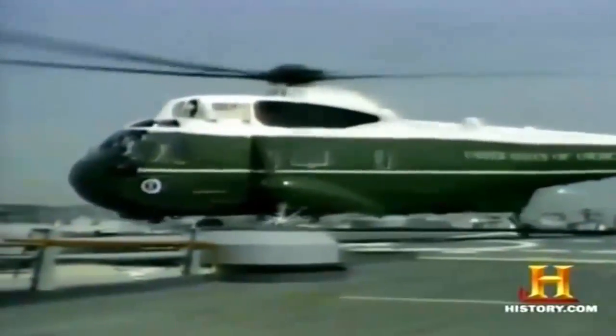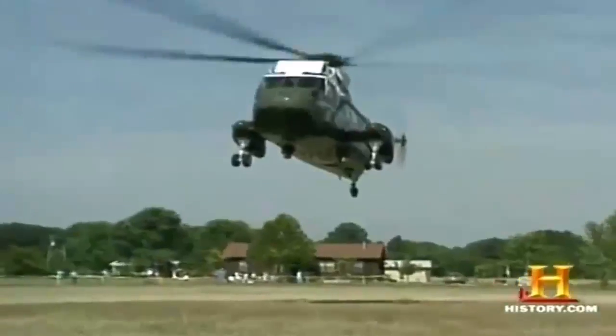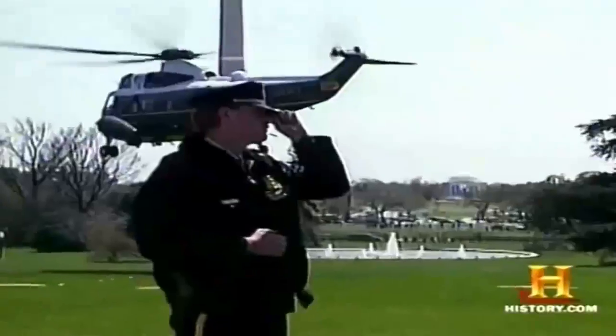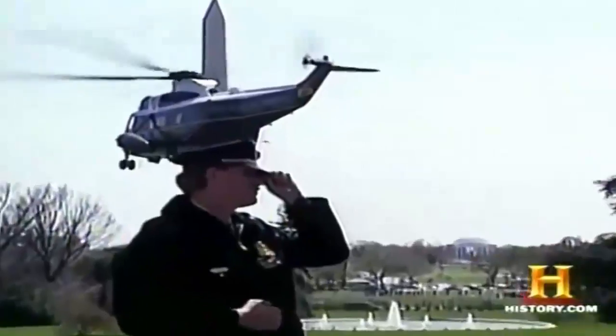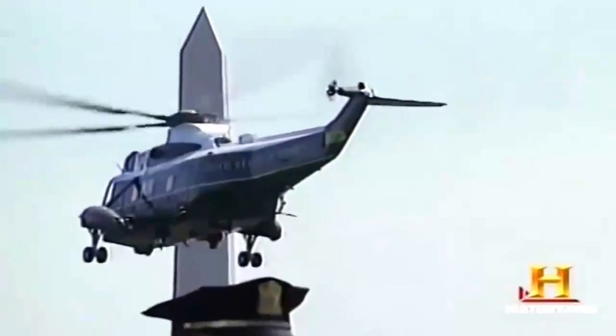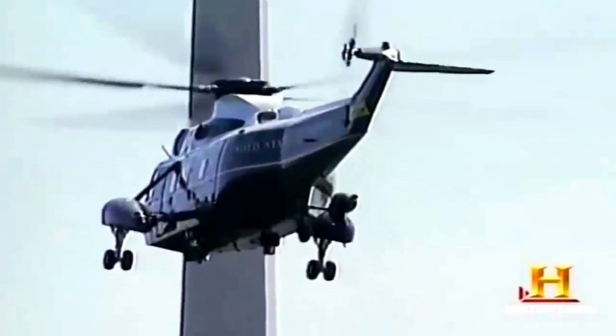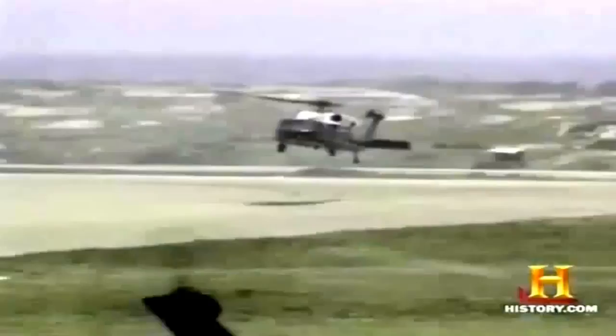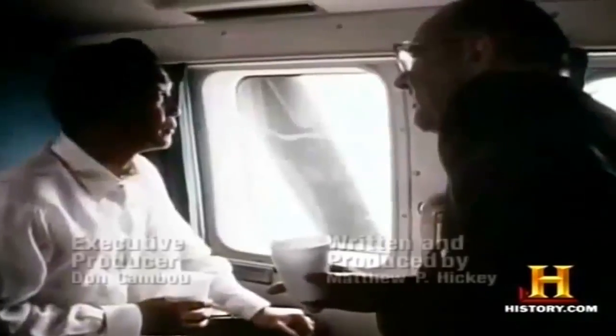Although Marine One offers the convenience of quick, short flights that avoid traffic and the logistical challenges of presidential ground transport, its greatest asset is its ability to remove the president from danger faster than any other presidential mover. Marine One would very quickly get to the president and move him away from that concern or threat, or move him to a medical facility if that, God forbid, happened.